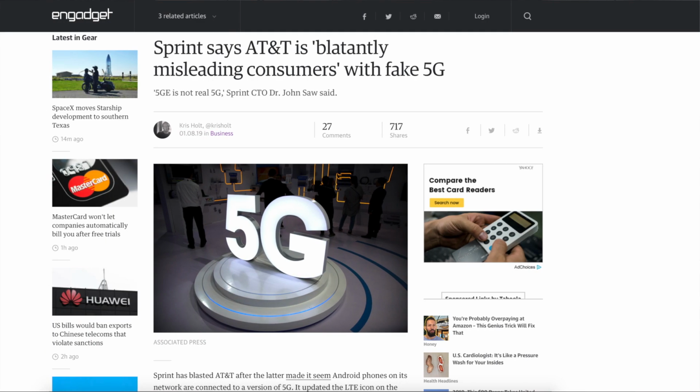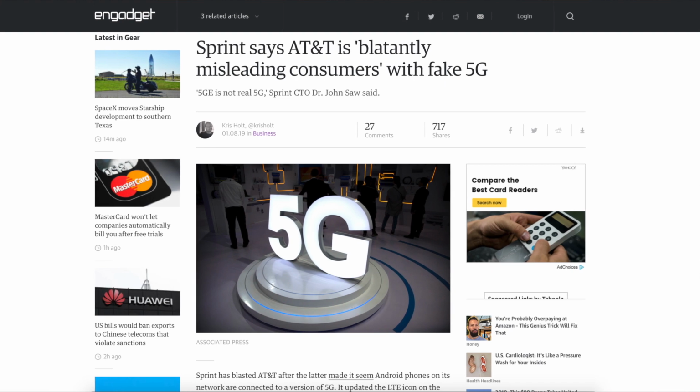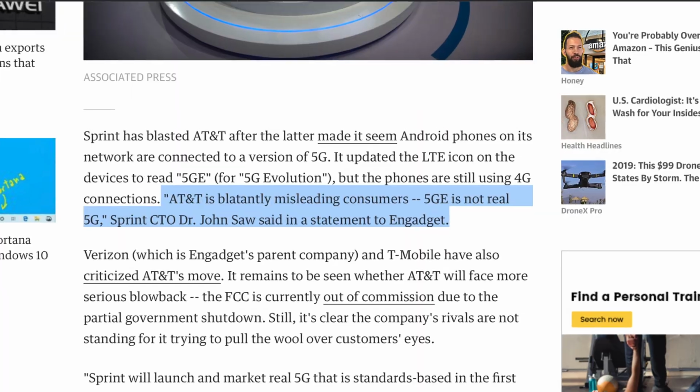Sprint's Chief Technology Officer, John Saw, was quoted: "AT&T is blatantly misleading consumers. 5GE is not real 5G." Those are some pretty strong words. So it's now clear where AT&T's competitors stand on this.